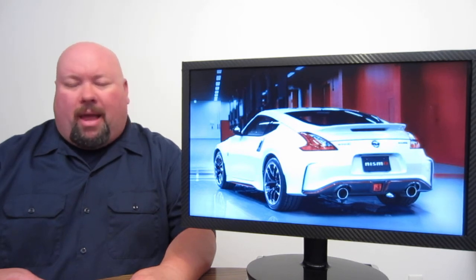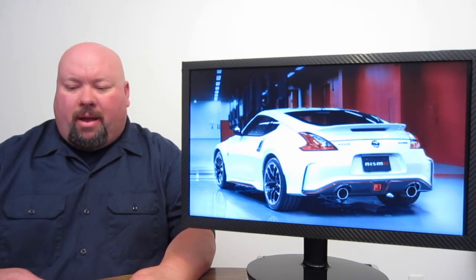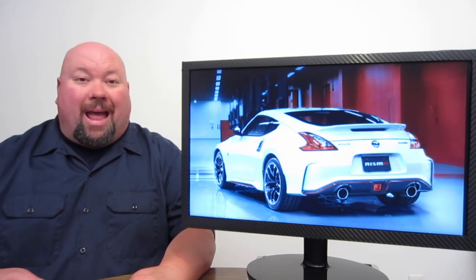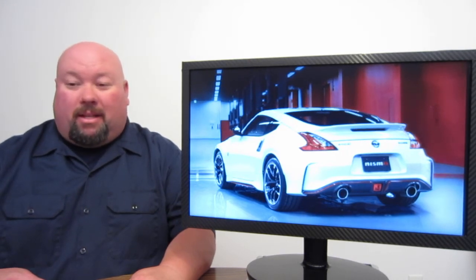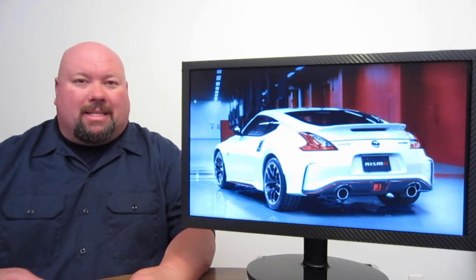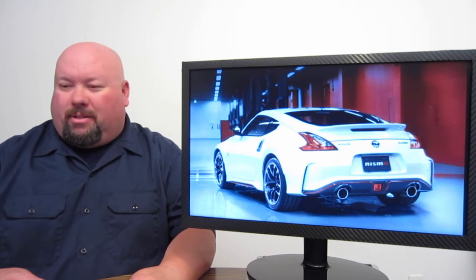Back to the power plant, it does come with the standard 3.7 liter, normally aspirated V6, putting out 350 brake horsepower and 276 pounds-feet of torque. You can shift this through a 6-speed manual transmission, or for the very first time, a 7-speed automatic transmission. The Nismo lineup has never been available in an automatic setup. So a 7-speed dual-clutch automatic may make a lot of folks happy.